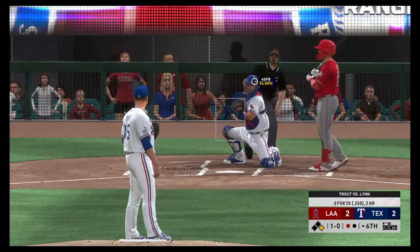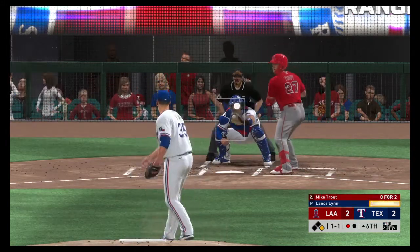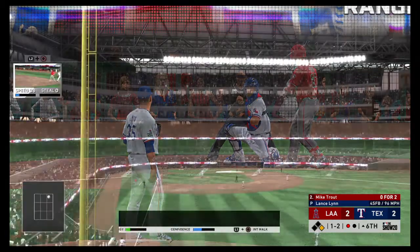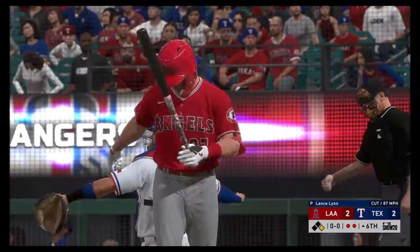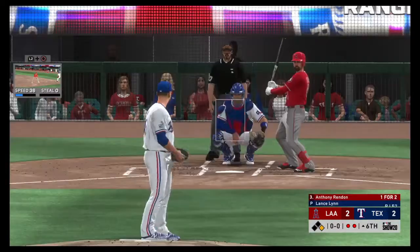Here's the first pitch. Mike Trout stands in for the 3rd time now as he takes a look at a ball. It's 1-0. Counts even to Trout, 1-1. And that's taken for a called strike 2. Man, I'm interested to see this next pitch. 3 balls pounded on the inside half of the plate. He either has no respect for this hitter or he's setting him up to go down and away.